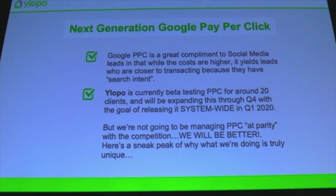But there is actually about 50 to 70% more leads that are marked by Raya as ready for agent follow-up, right, in the first 30 days. So when you have social, which is about building out your database over the long term, combine that with search intent, I think you have the best of both worlds. Now, and by the way, there are many markets.